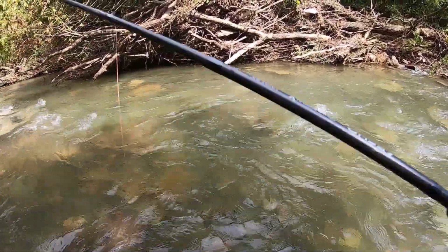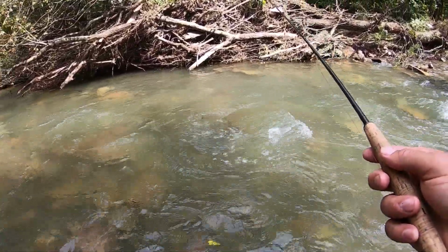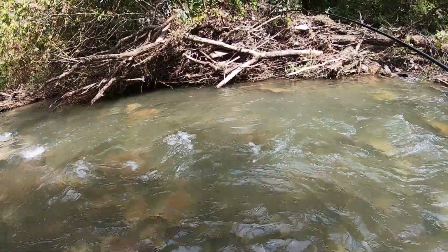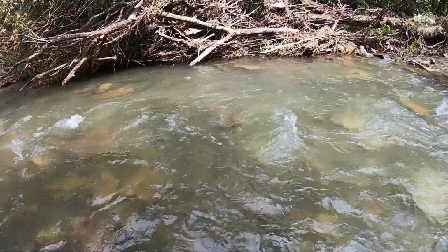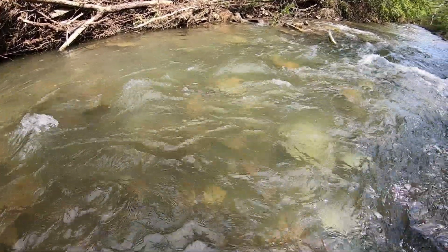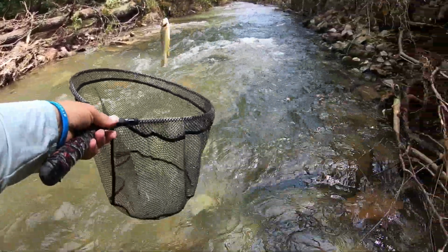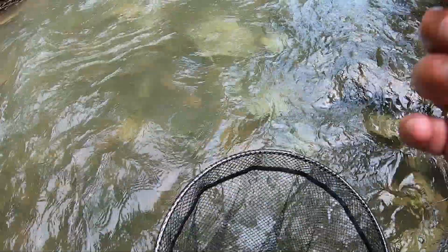Oh, I'm looking at the camera. I hate this. I was looking at the camera and making sure the angle was right. Whoa, he hit again. Ooh, airborne. We got him that time. Try to get him up over this. There we go. I hate to hold him out of the water, but there we go. Get the perfect shot, and I felt him hit it and I missed him, but not a bad fish.